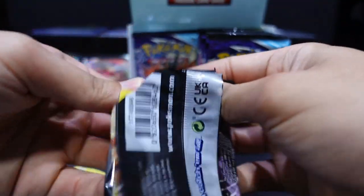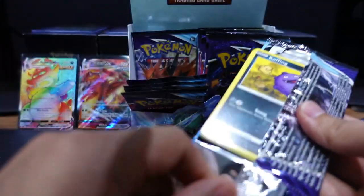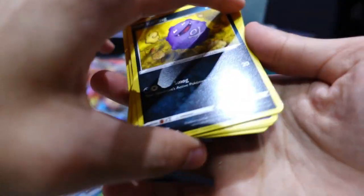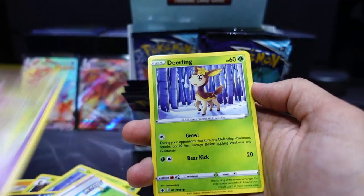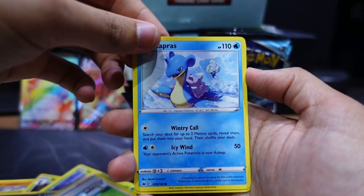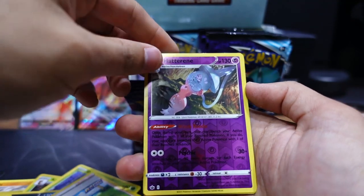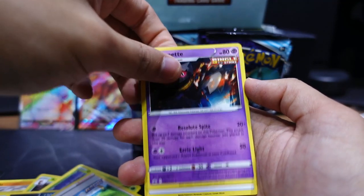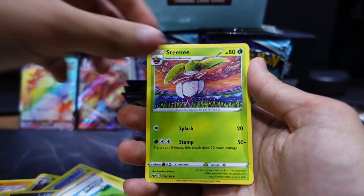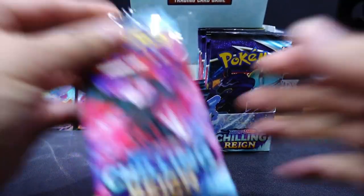Once again, so easy to open. And why do I always open it? I kind of always screw up the opening, guys. Okay. Sheesh, okay, so green code card once again. Coughing, Slowpoke, Dealing Loss, Lapras with the Caitlyn at the back, I believe. Alright, Sorolex, Hatterny Hollow, no, a reverse Hollow Hatterny, a Bannett. Okay, Pokemon surprising me with all these OG Pokemons. Rugged Helmet, and a Steeny and a Larion. Okay, let's go.